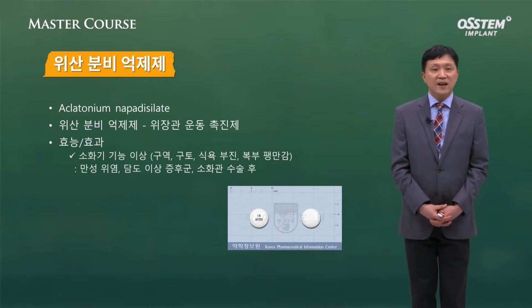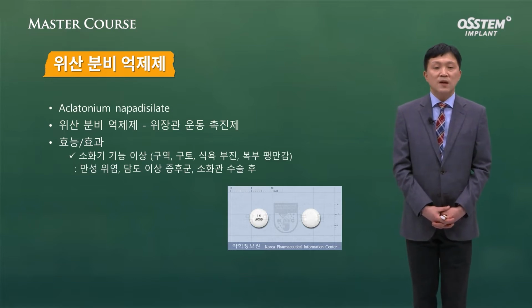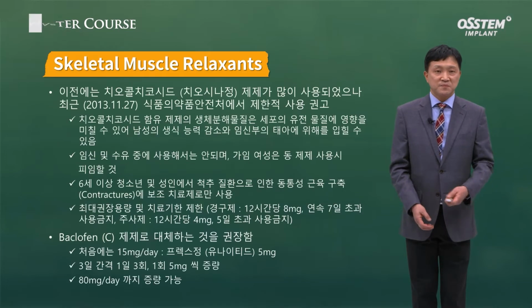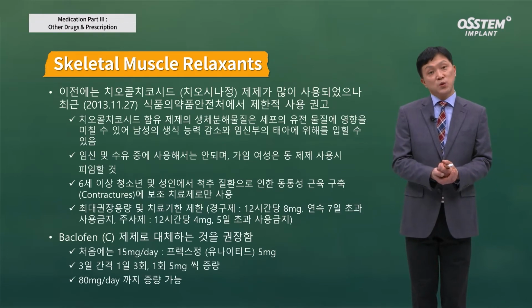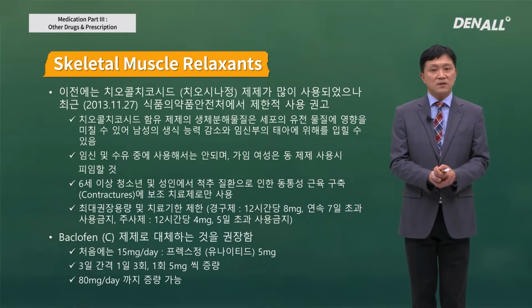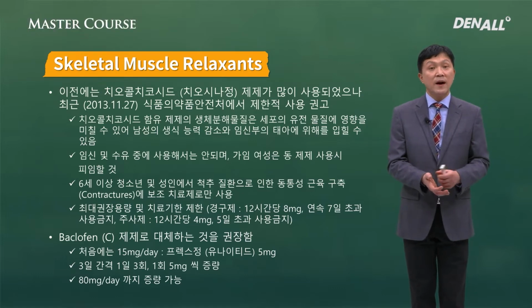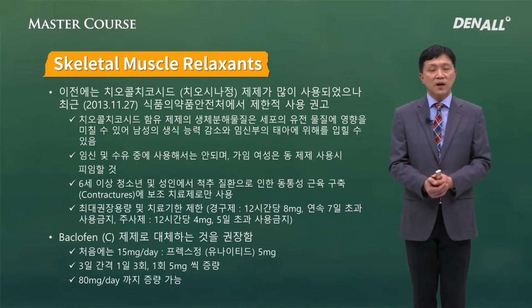Aclatonium works pretty good. It inhibits gastric acid secretion and stimulates GI movement, and it is widely used, and this is a good choice. I've talked about digestives. There are separate drugs to prevent or reduce the adverse reactions of digestives and NSAIDs, which will be in another lecture on drug adverse reactions.